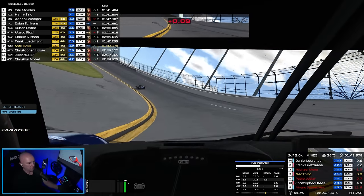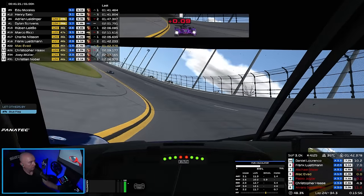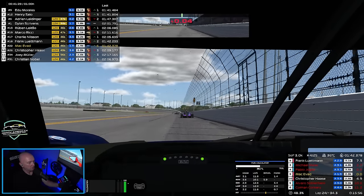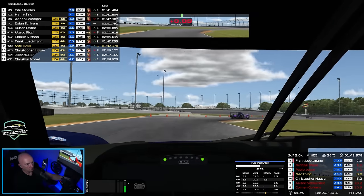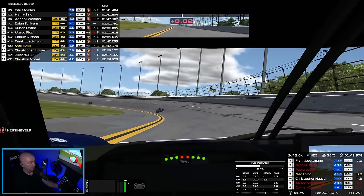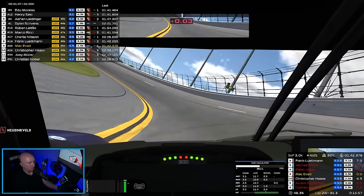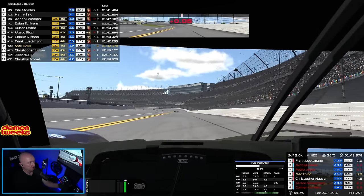What? Were we in front of Christopher? I can't remember now who we were battling with earlier on. On your right. Clear right. Can't remember now who it was. There's a gap to Frank, 7 seconds. Bit of an ask that is, quite quick.